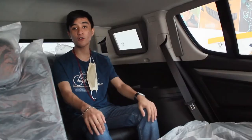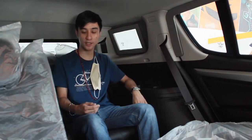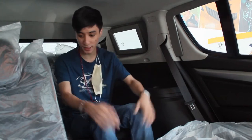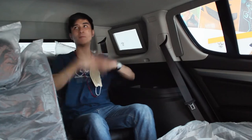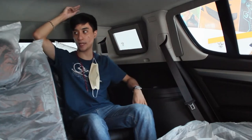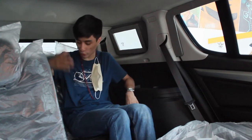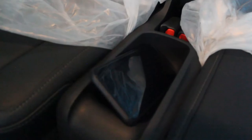So here in the third row of the Chevrolet Trailblazer PPV, it is a little bit of a tight squeeze, but feet room, my feet can go under, so I have enough space. Knee room, okay, just enough headroom. I mean, third row here is just enough for me. I'm 5'4", by the way. So yeah, third row here will be easy for two people only, because there is no seat in the middle. There's just a cubby space here in the middle.